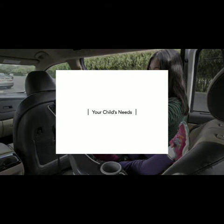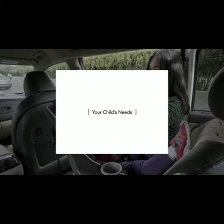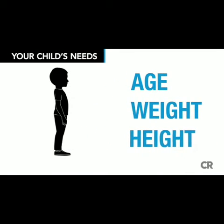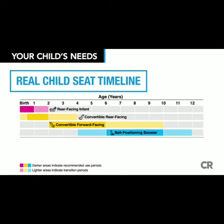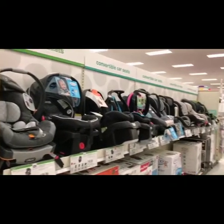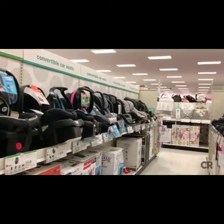Whether you have a newborn, a toddler, or a school-age child, the three most important things to know when selecting the right car seat are your child's age, weight, and height. You can use Consumer Reports' Real Child Seat Timeline to help figure out what style and seat direction is best for your child. Child seats can be purchased at a department store, baby store, or online.